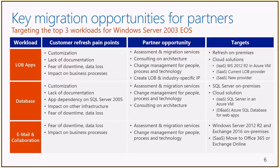When you engage with the customer, it's critical to understand what their pain points truly are in and around this. Typically for line of business apps, it is the fact that they're absolutely business critical to the customer. The customer has severe concerns around downtime, data loss, etc. So it is important to address that with the customer. For you as partner, the opportunity is in assessing what the customer runs, offering migration services, and offering consulting in terms of moving them to that next better solution. Key target deployments for that customer should indeed be the option to refresh their system on premises, moving them to a newer server.